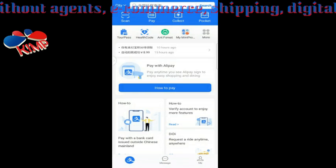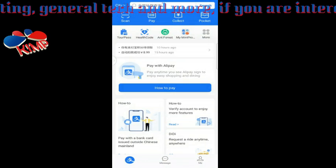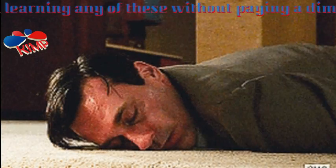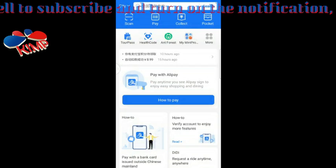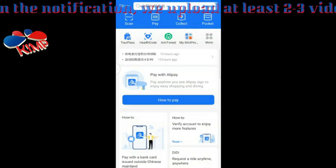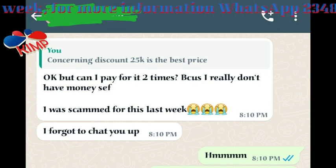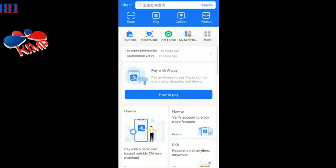You know, many people have been running away from the agent rate because the rate is normally very high, from 93 to 94 thereabouts. So some people actually want to know, especially the beginners, how they can buy yuan themselves from their banks without disturbing anyone, or without having to make payments online, where most of the time you get scammed by somebody you didn't transact with before. Although there are some limitations about this, I'm going to be explaining exactly how you're going to bypass some of the limitations and most of the things you need to know.